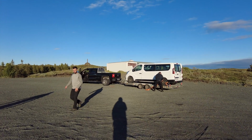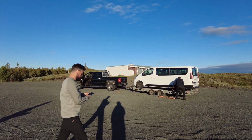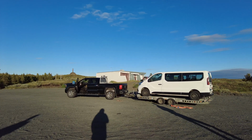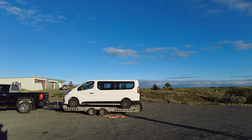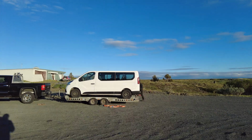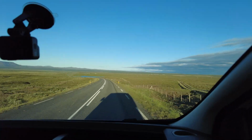So that's good. Then we're going off to some waterfalls, possibly some puffins, and then to be camping later on. It looks nice and clean. Probably won't stay that way with the roads, etc. So anyway, we'll see you a bit later.